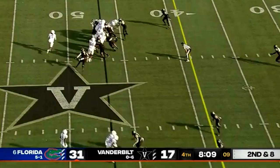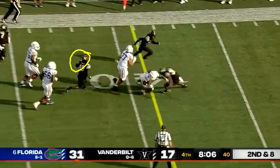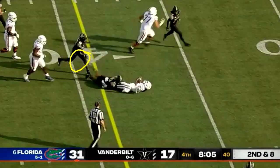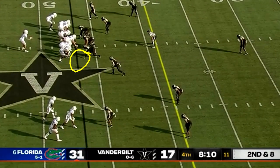And again, this defender against a running quarterback, a quick quarterback, is never going to get there. He's just never going to get there. And he doesn't. He's out of the play. And then there goes Emery. If he makes that safety miss, this is in fact a touchdown, which is why he was frustrated. He knew he was off to the races. But that is why running in Dan Mullen's system is so dangerous.